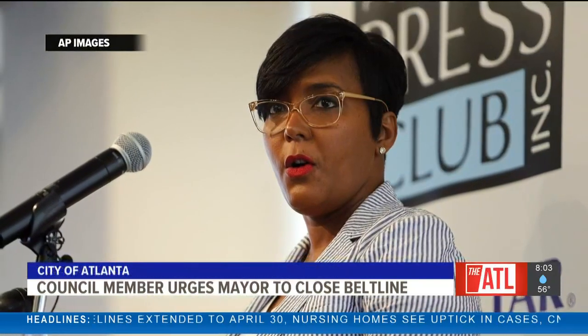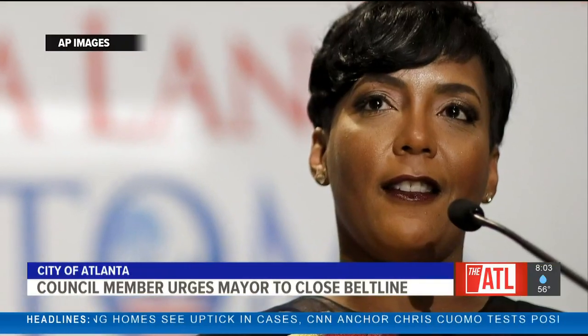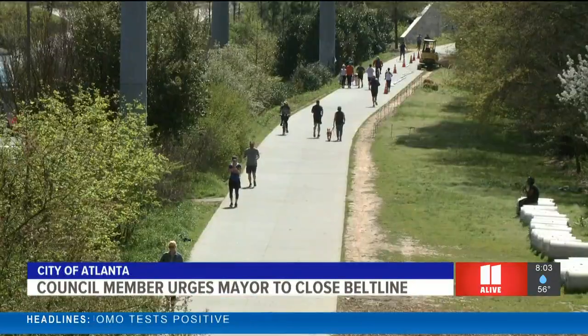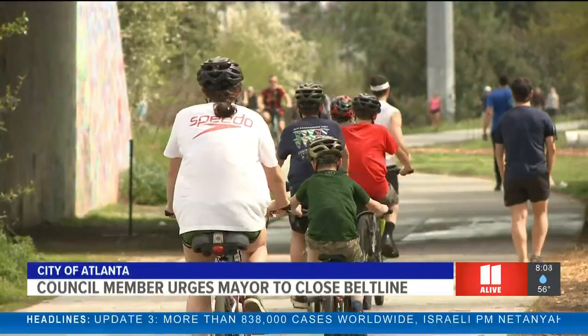Bottoms spoke on a conference call with city council members. Bottoms has issued a stay-at-home order for city residents, but has specifically exempted visits to the Beltline and parks. And residents packed them last weekend. Atlanta City Councilman Michael Julian Bond asked the mayor to do more.